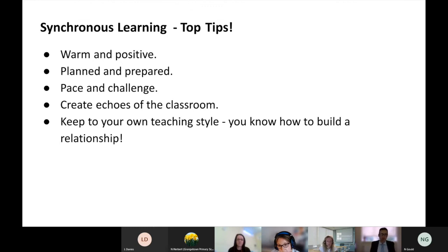Then making sure that we've got pace and challenge. Just because it's at home doesn't mean there should be any less of that. As much as possible, we've tried to have those structures, procedures, routines of the classroom in the home, or we've had to just kind of change them slightly to suit the home setting.